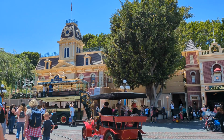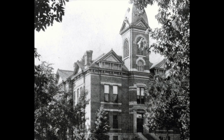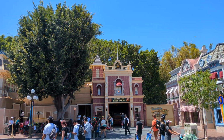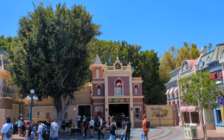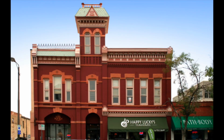And there's a couple of those references we see here, especially with the City Hall building, which has since been torn down. There's a similar building that was in Fort Collins, Colorado that you see here. Similar architecture, everything. And even the fire station with Walt's apartment, based on another building within Fort Collins, Colorado, there's similarities there as well.